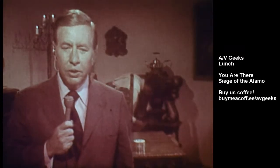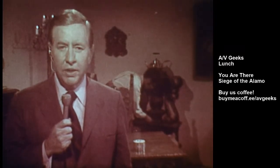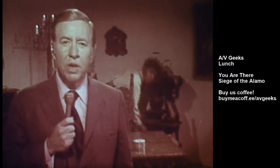This is CBS News correspondent Douglas Edwards at General Santa Anna's headquarters. The general is out inspecting the troops. All that's needed now is the command to attack. The man making coffee here is the general's orderly, a former American slave named Ben.